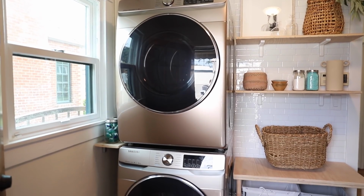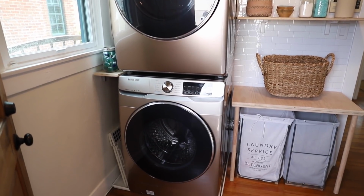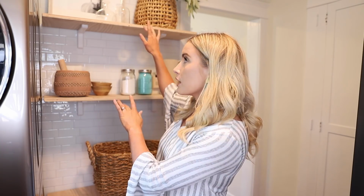And as you saw in that before photo, the washer dryer in here used to be side by side. So in an effort to make this space feel a little bit roomier, we stacked the new washer dryer on top of each other. They added so much floor space by putting them on top of each other and making sure they were front load instead of top load, because now I had more space to put laundry hampers, a table, and my little shelving over here, and it just gave me more flexibility.